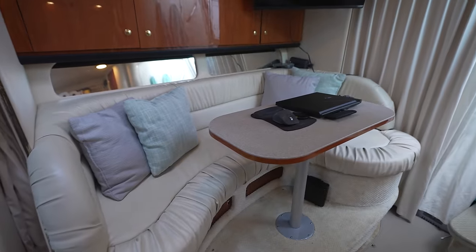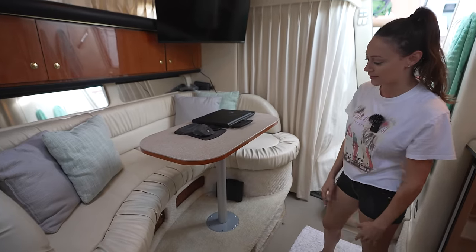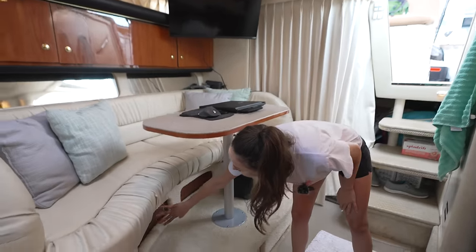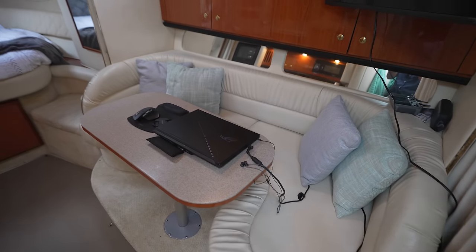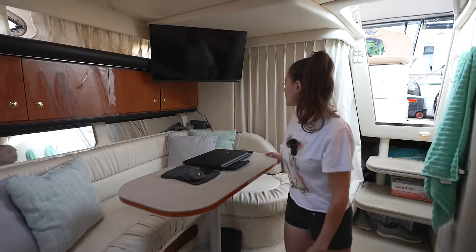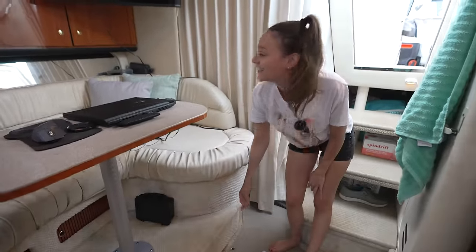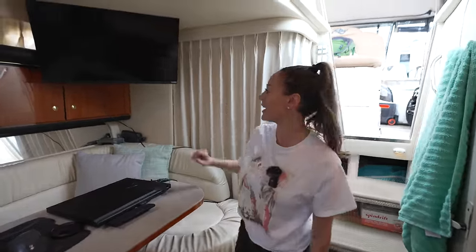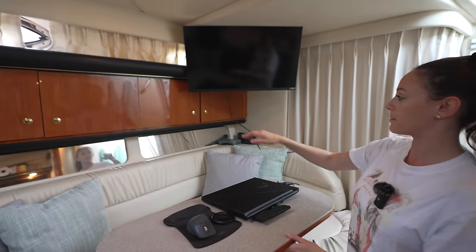This is the starboard side. We have the dinette, which actually has a lot of storage underneath. I keep my clothes down here. There's lots of storage under here, and this actually becomes a third bed, which is great if you want to have a giant sleepover on this boat. Brand new TV up here, and more storage up top.